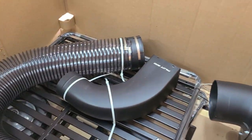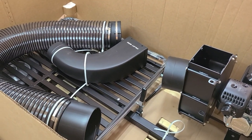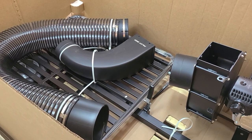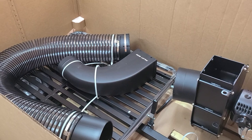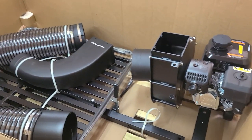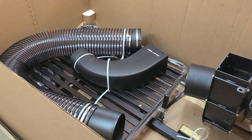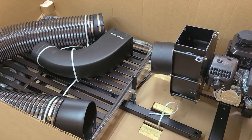Now, the other things that I ordered with it, the deck adapter and the extra hose, must be coming in a different shipment. So, we'll work on getting this put together and I'll bring you back. As soon as I get all this out of the box and start putting it together, I'll bring it back. Stay tuned.